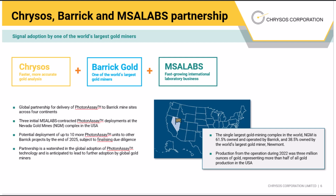We look forward to the upcoming rollout of more units into Barrick and to fulfilling our plan of having PhotonAssay units operating in Barrick sites across 4 continents.